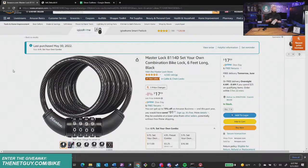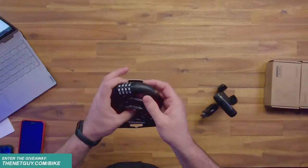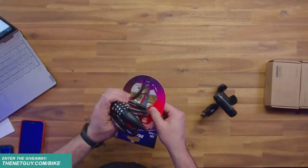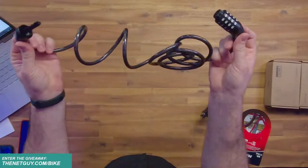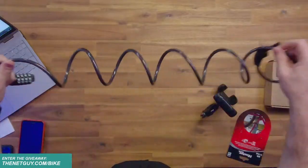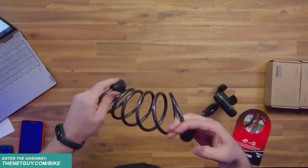So using this is super simple. It's $17. But one of the things that I really like about this one versus the other ones is that it's got a settable combination. So it's going to come to you, let me undo it from the backing plate here, with a factory code of 0000. So it's that easy. Now, what's cool about this one is you can actually unhook it and hook it around your bike. There is a way not to hook this around your bike where it'll get loose, but it's got a 5/16 or 8 millimeter chain.